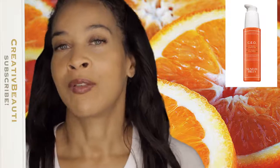You have a pump. And the reason why that is so important is because a lot of air can get into vitamin C when it comes in a dropper form. And you will see a couple listed later that do come in a dropper form, but they're made of a more stabilized version of vitamin C. So the CEO Sunday Riley serum is amazing.